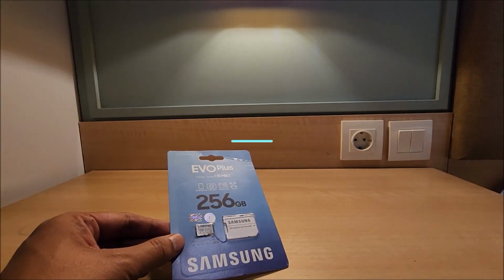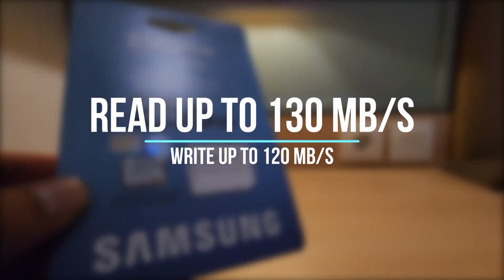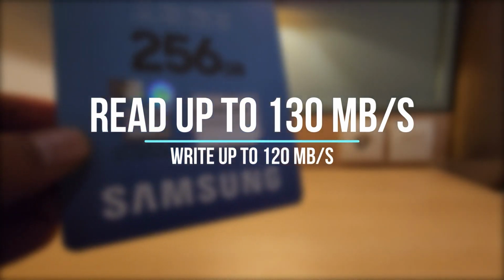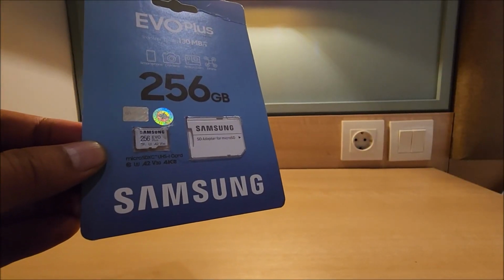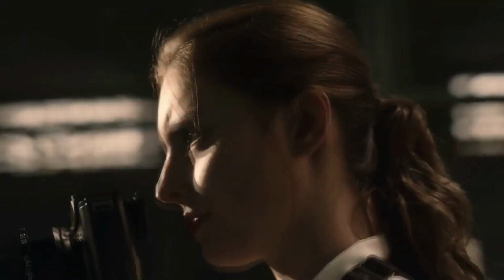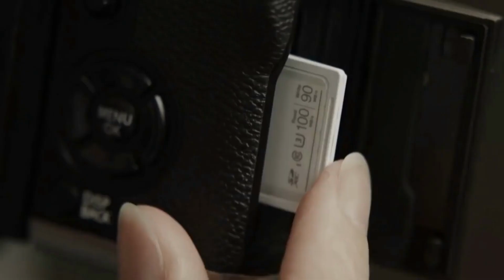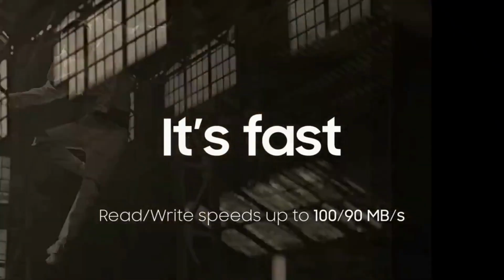Capture stunning photos and videos without worrying about storage limitations. The Evo Plus handles burst shots, time-lapse recordings, and 4K video smoothly. Gamers can expand their Nintendo Switch storage or load games faster. Reduced load times mean more uninterrupted gameplay. Install apps directly on the microSD card to free up internal storage on your phone. Keep your music, documents, and other files organized.